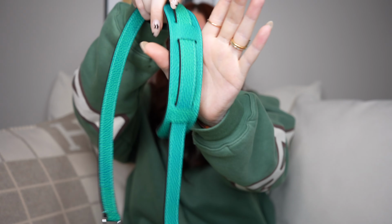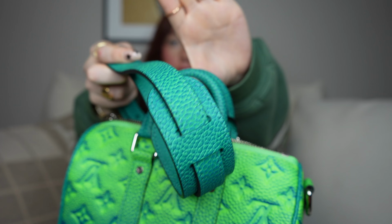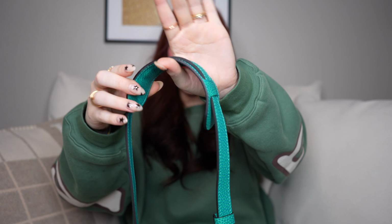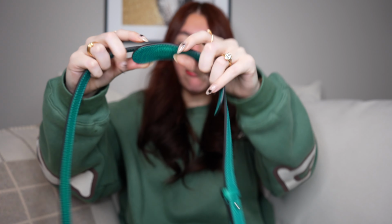And then this one also comes with a crossbody strap. The crossbody strap for this bag is the same type of material, the same pattern as the handle, if you can see that. And then it has this little shoulder pad situation, which I don't know if anybody likes. I know a lot of people have just taken theirs off, but I have kept mine on just in case. It doesn't bother me. I kind of wish it wasn't there, but I don't really care that much.